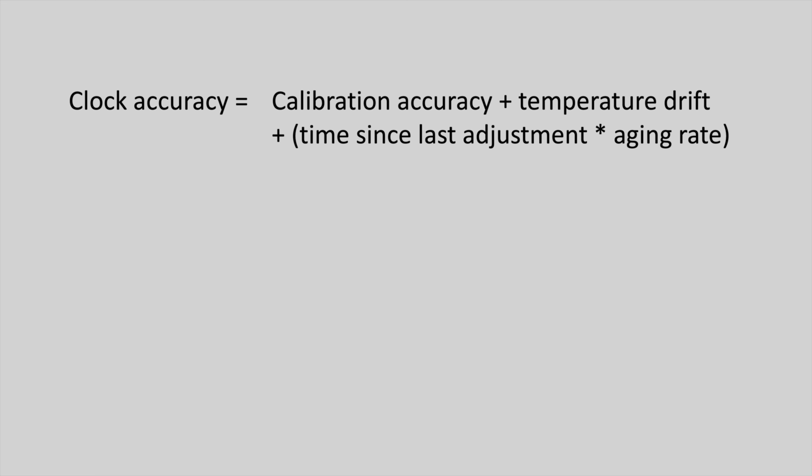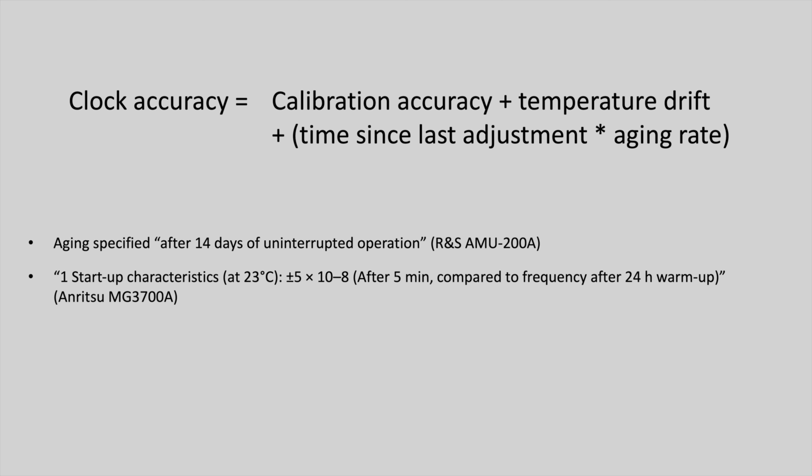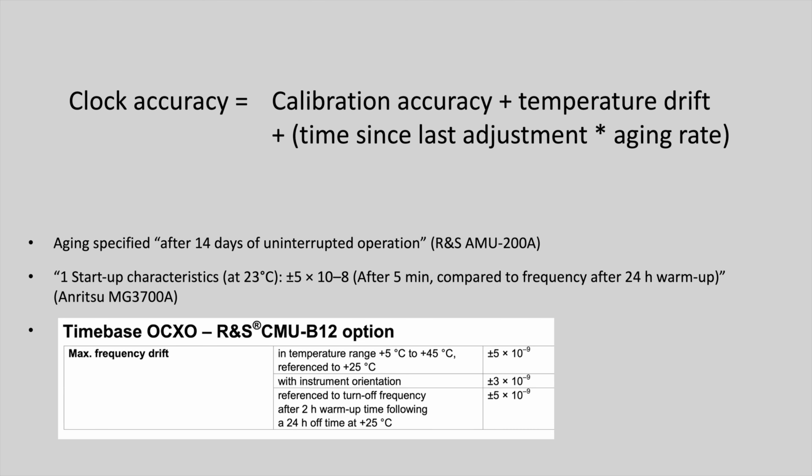Many specifications will ideally refer to all these parameters, but they don't always refer to the same parameters. It's hard to standardize, and you get very specific types of claims. One of the instruments, for example, notes in the spec sheet that the aging is specified after 14 days of uninterrupted operation. Some of them also mention the difference between just turning on the device and leaving it up for 24 hours.